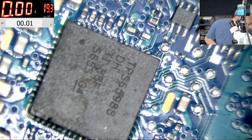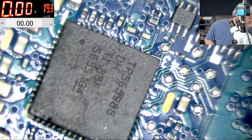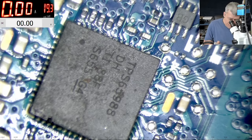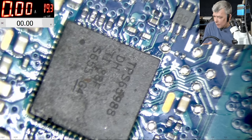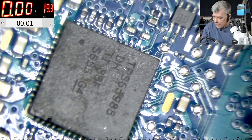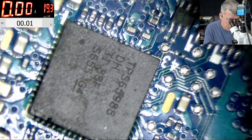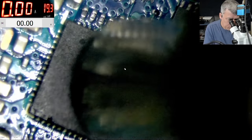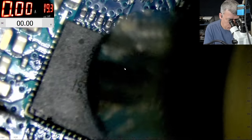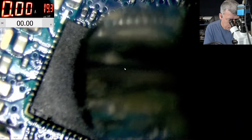So let me grab a nozzle and let's remove the chip. Quickly. This should be an easy job if it's working. If it's not working, I don't know then. Then that means the chip has to be programmed. Because otherwise I can't see why this chip will not work. Okay, let's remove the chip quickly. The chip position is like that, okay.